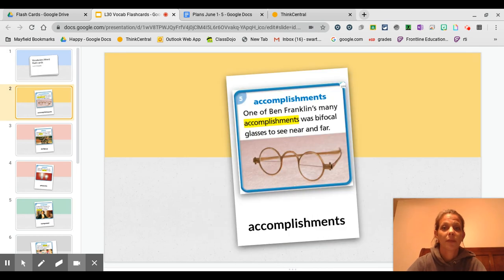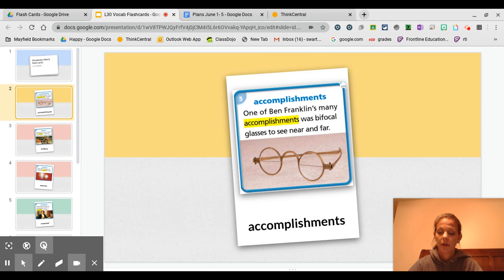Our first word this week is accomplishments. Say it with me, accomplishments. One of Ben Franklin's many accomplishments was bifocal glasses to see near and far. Accomplishments are the things that a person has done successfully.